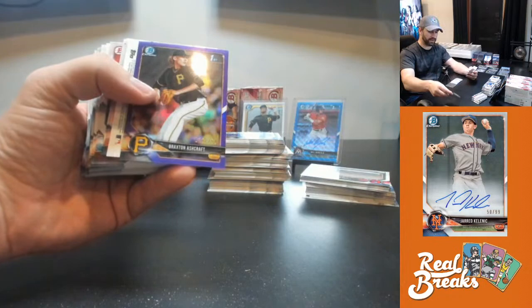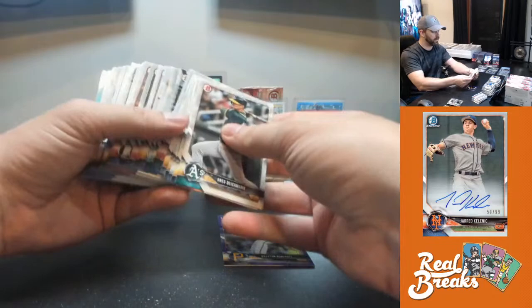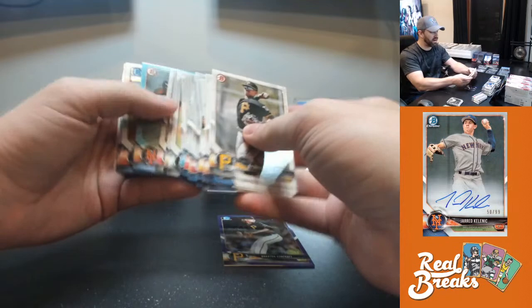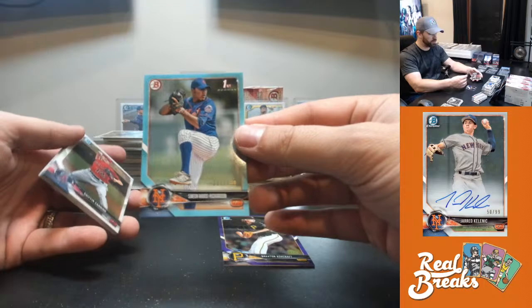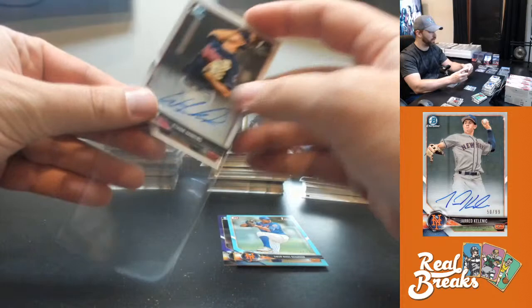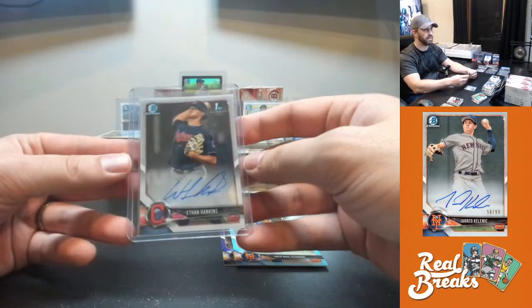Purple refractor Braxton Ashcraft out of 250, Pirates. I'm still trying to track down some 16 draft and 17 draft. I am running scarily low on 16 and 17 Bowman draft. Simeon Woods Richardson, sky blue paper out of 499. So those are the highest priority products on my shopping list right now. Ethan Ankins, first Bowman auto, Indians, going to Roger Lyle.